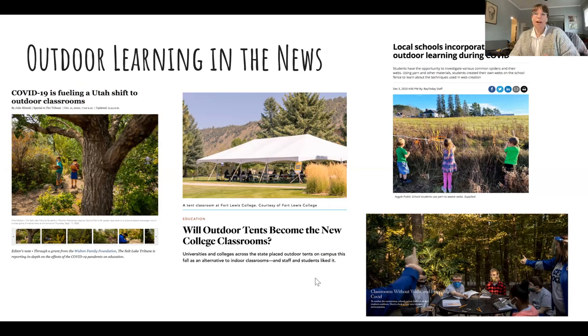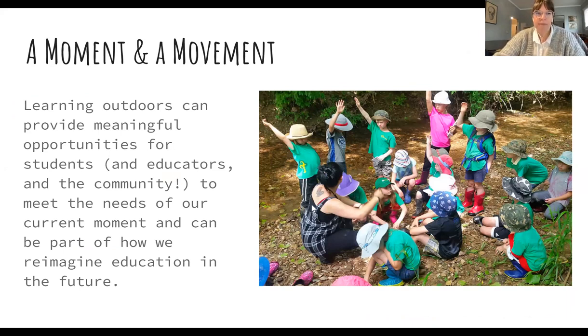In the K-12 environment, it may be, how do we shift from having lunch inside to lunch outside, and then starting to think about the school grounds as a place for learning? Lots of different ways you can strategize about this. We really also just want to say, learning outdoors is a strategy for our current times, but is a longer term solution and a way to really extend that learning and think about how we can imagine or reimagine what we want education to look like.